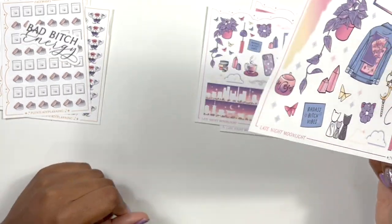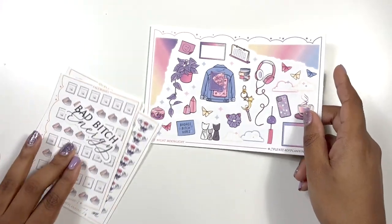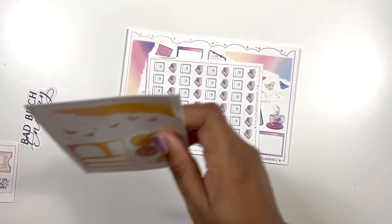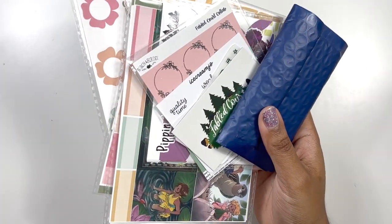So that is it from Rose and Tea Shop. Oh my God, that is it from Plenty of Planning, y'all. I'm going to have to get used to saying that because I'm so used to saying Rose and Tea Shop, but this is Plenty of Planning. Def check her out.